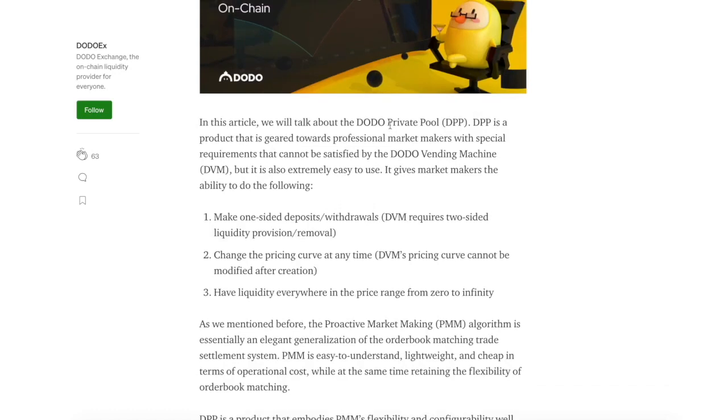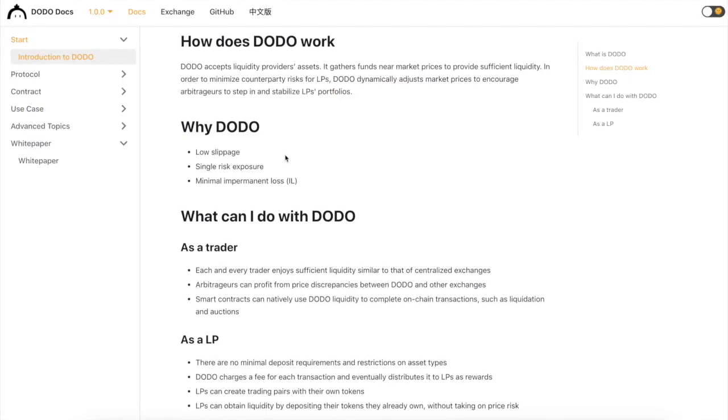So here are the 3 things. We already talked about it. We talked about the one-sided deposits, game changer right there. Changing the price curve, we also talked about that, and they have the vending machines, that's cool. And have liquidity everywhere in a price range from 0 to infinity. And how they do this is, again, they pull from different exchanges. So that separates themselves from Uniswap or 1inch or the other exchange. Well, 1inch does something similar.